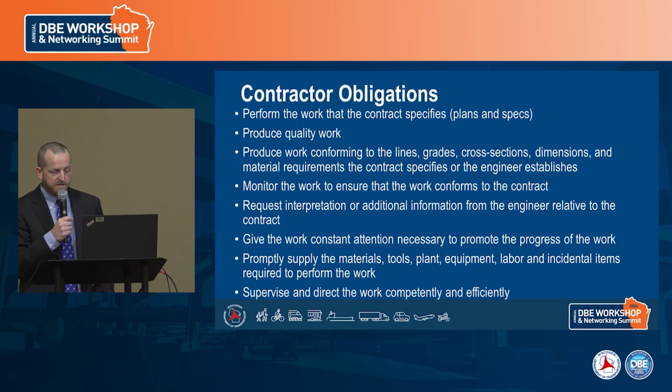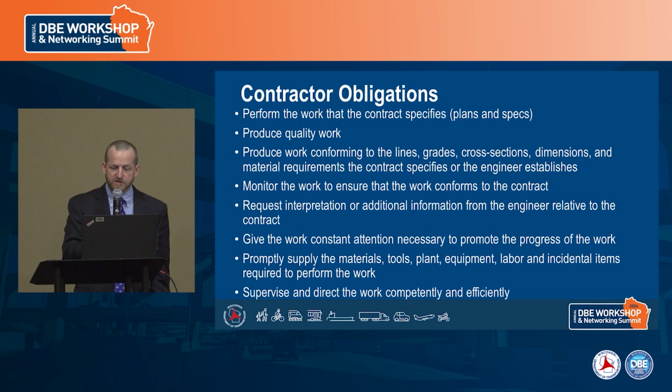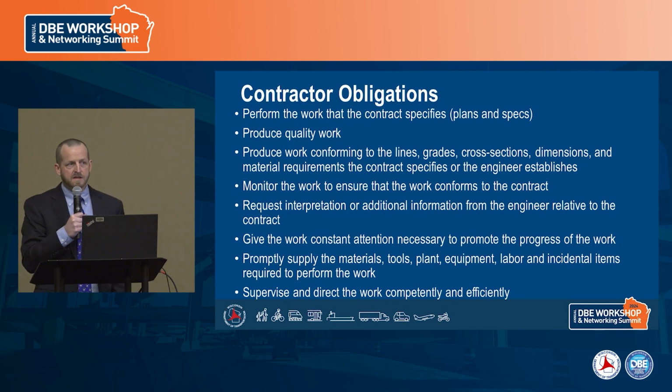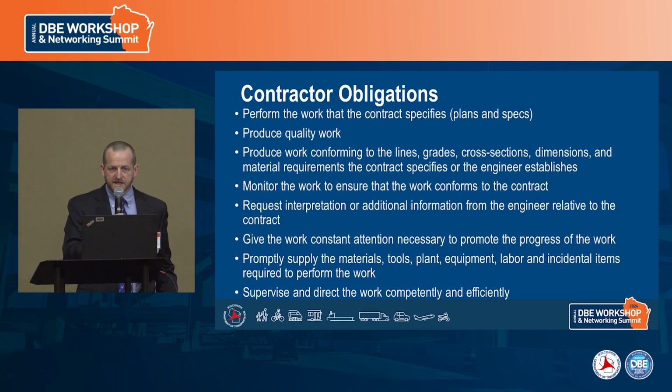You're obligated to perform. You're obligated to monitor the work to ensure that it then conforms to the contract. So you need someone out there that's monitoring it, and your subcontractors, and making sure that the work is getting the attention necessary to promote the progress of it as well.